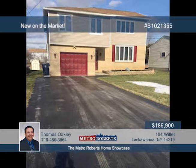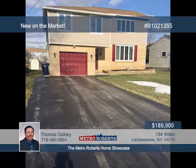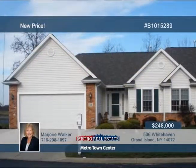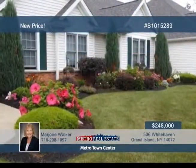A sliding door in the kitchen takes you to the spacious rear and side deck for exciting entertaining. You'll find closets galore throughout the bedrooms, plus a full basement with walkout for additional storage. Lots of updates have been made to this move-in ready home. Call Christina Stock today and arrange your personal tour.